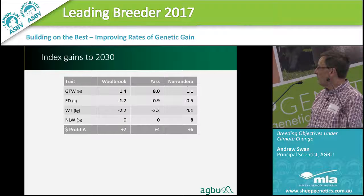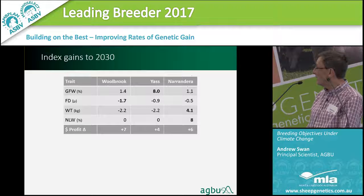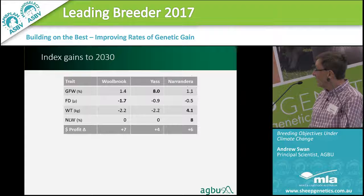Just note that because we couldn't put a weight on emphasis on early growth, the change in adult weight at Woolbrook and Yass in these wool enterprises is actually negative. But those trait changes add up to changes in profitability down the bottom here, dollars per DSE.